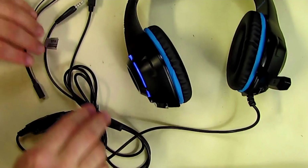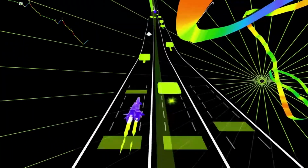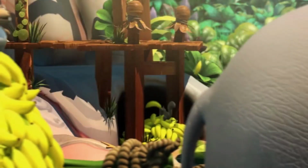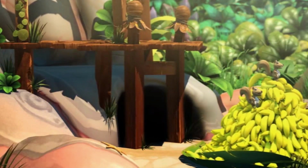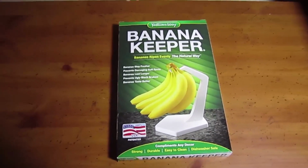Are you always struggling with finding a place for your headset? Do you constantly misplace your headset even though it's a pretty big device and almost impossible to misplace? Then we have the solution for you. Use a banana holder. It's normal if you have no idea what a banana holder is because they're seldom used in most houses. A banana holder is, well, exactly that.